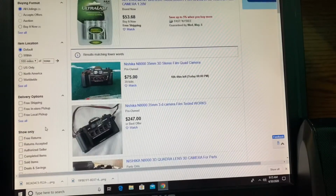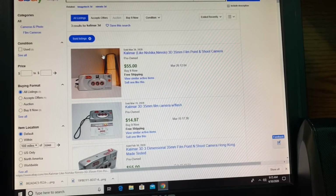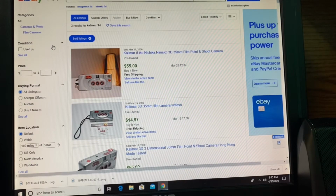And then you click your solds over here. And then we got three solds. So none listed, three sold. That thing's got an excellent sell-through rate. If I list it and price it right, it should sell within hours to maybe a day at the latest, if I had to guess. But compare your number of listed to the number of sold.